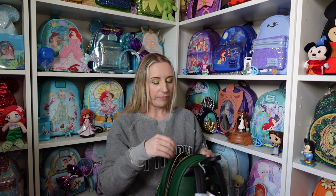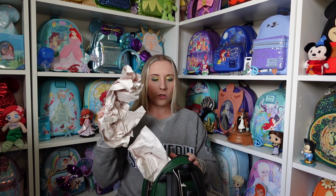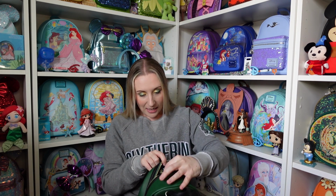She has an inner pocket. Oh! Good. We love an inner pocket. This packaging everywhere, there's loads of it. Okay, it is just a slip inner pocket, which is fine. An inner pocket is an inner pocket. We will take it.